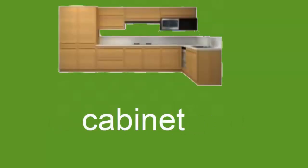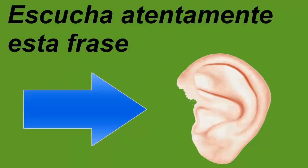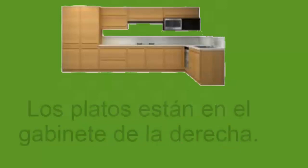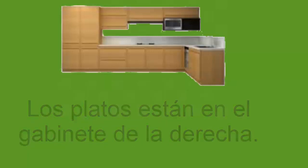Gabinete. Cabinet. The plates are in the cabinet on the right. Los platos están en el gabinete de la derecha.